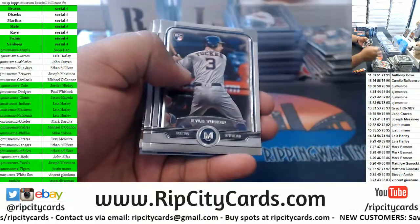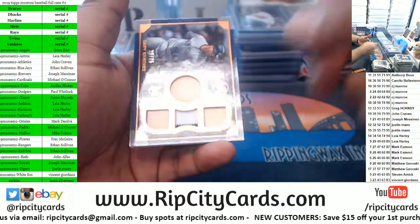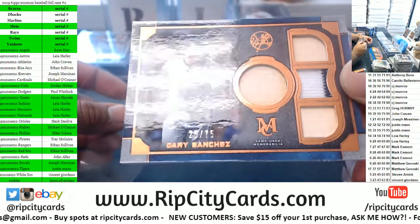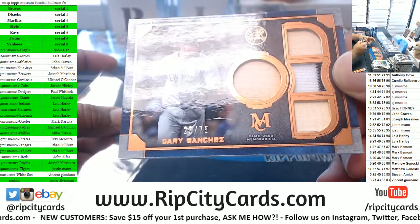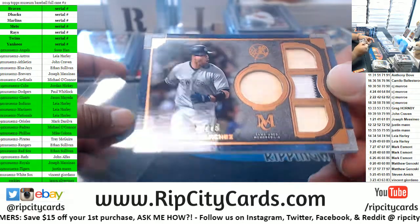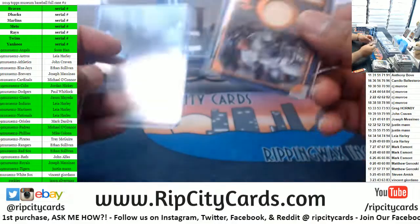That's not numbered. We got an Astro, a Padre, a Red Sox. Quad relic for the Yankees, number 26 of 75. Got a little bit of a ding there, if you can see it, right above the 75, across from it to the right. Either way, going to the 26 spot, Gary Sanchez, quad relic.